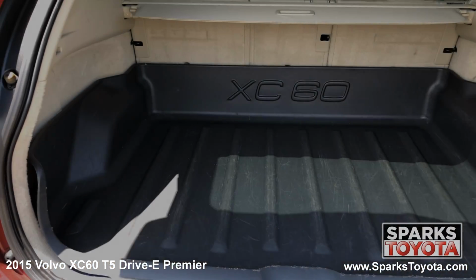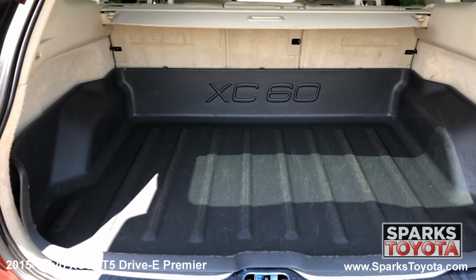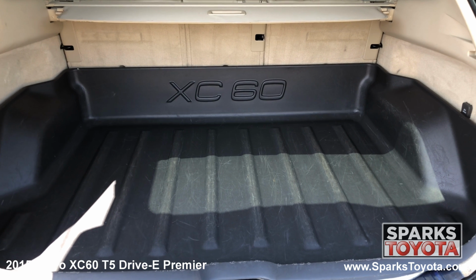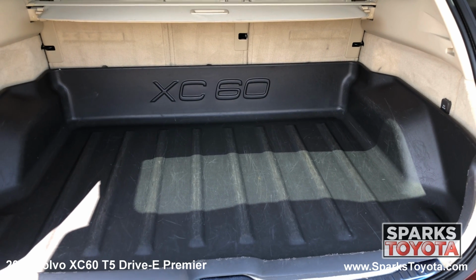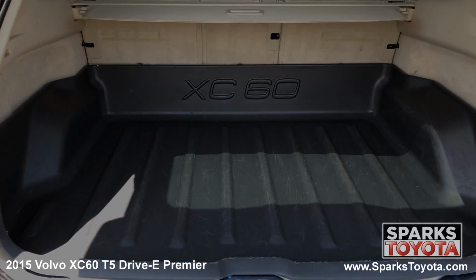Looking into the cargo area you can see that it's very spacious and the back seats fold down for even more space as needed. This cargo area features a cargo cover, cargo tray, a power outlet, and cargo lights for packing and unpacking at night.